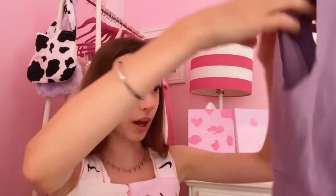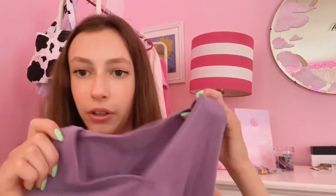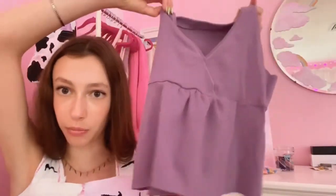So next we have this little top. I've already started altering this one. It looks really small. I just took up the straps a little bit and then I sewed this little gap here. Then I also cropped it. I still have to hem the sleeves. It's nothing we can't handle. So yes, stunning queen moment. And that's actually everything I picked up.